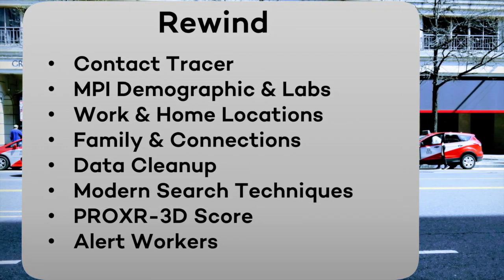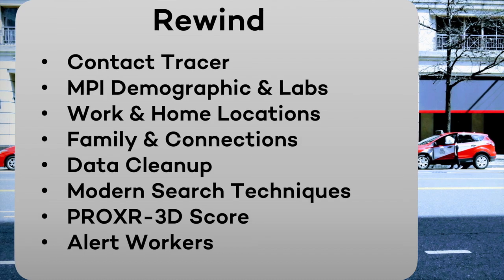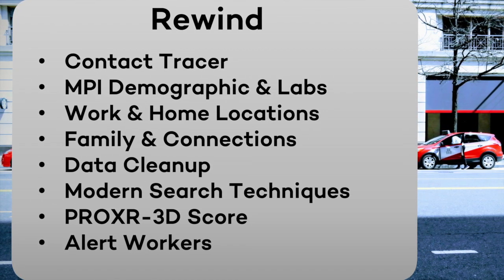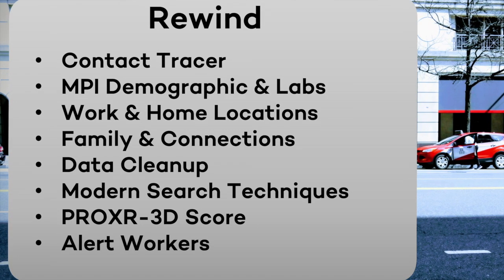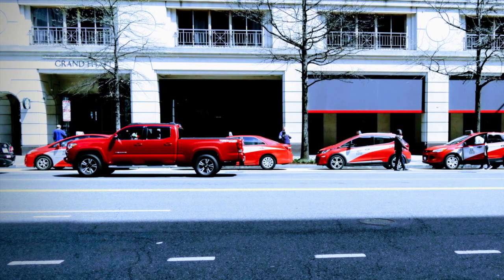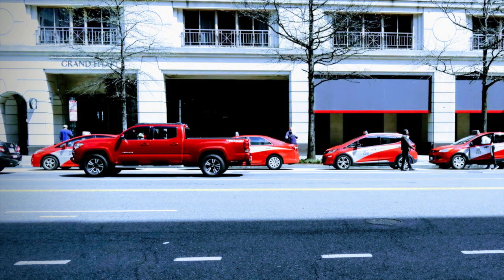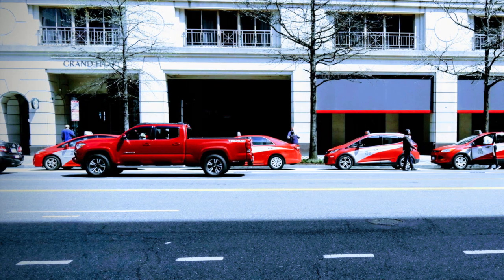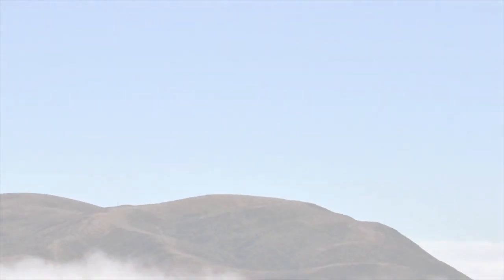And using a scoring methodology, we use Proxer 3D, but you may use any methodology. By scoring the risk for each patient and alerting the healthcare workers in their normal workflow process, we can effectively reduce the spread of COVID by letting patients know and our healthcare workers know that they are at risk of being a carrier because of who is in their network. Knowing which patients present higher risk to us is a valuable piece of data to know. I hope that's helpful.